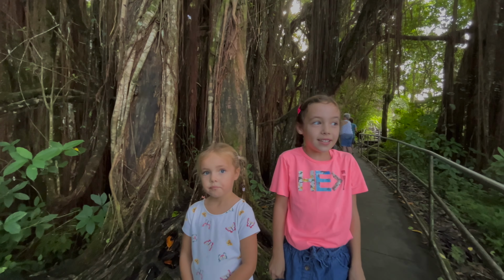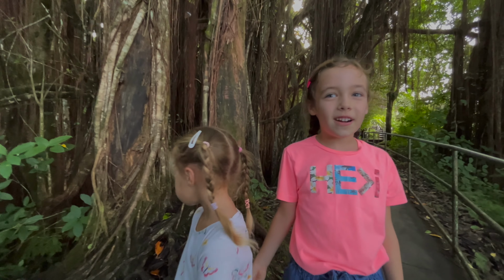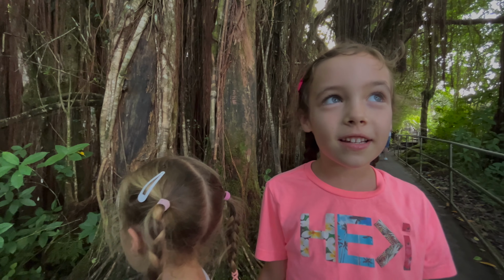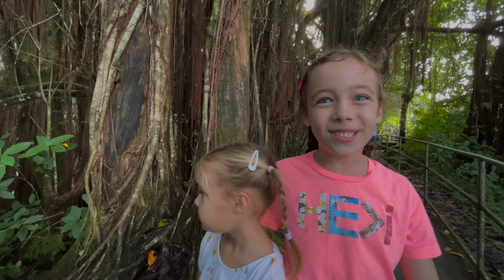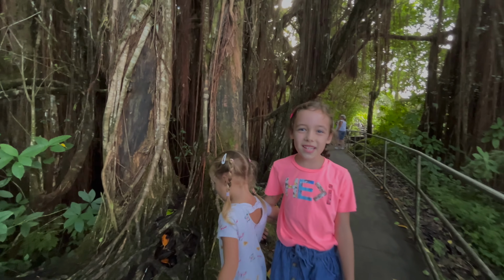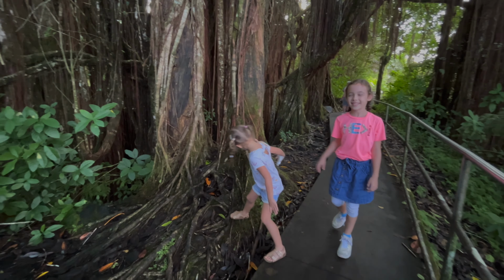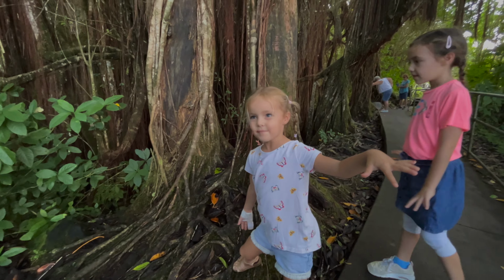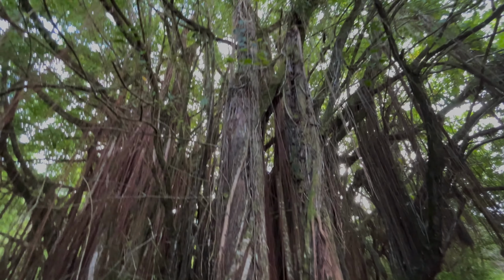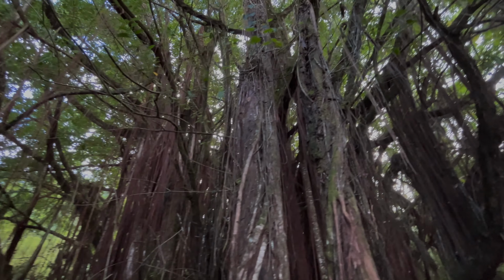A monkey pod? So like Clara said, we're standing in front of a lot of monkey pod trees. We're going to have five more steps on it. So like this, that, and that is nice. And now we're really in the jungle park.